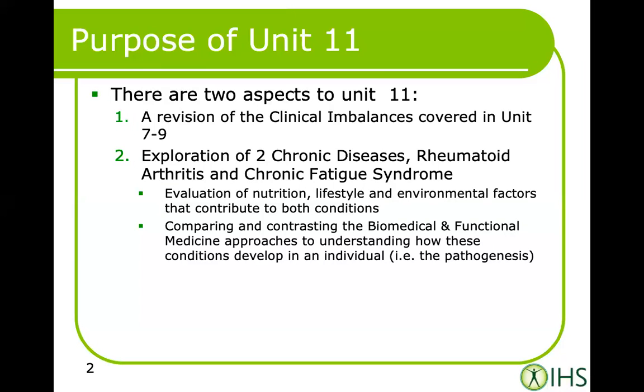And you're putting into practice exactly what Laura said, really. You're looking at cases from the point of view of what are the nutrition, lifestyle, and environmental factors that are contributing, what's the research, what's the pathophysiology. So it's really interesting. And you're going to see quite a stark difference, I think, between the biomedical model and the functional medicine model, especially for MECFS. There's a reflection question on that as well.